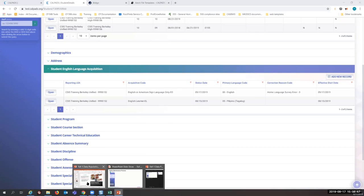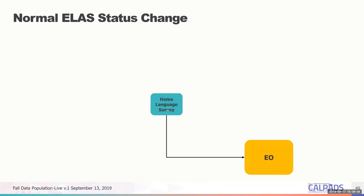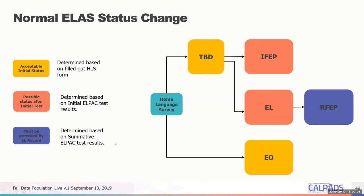So let's go back to the SIGA file and let's discuss why, okay? Then we click on the details because this is the normal home language survey and ELA status flow. So you have here your home language survey. The student then gets TBD or EO. And then based on the scores, the student could be an IFEP or an EL. If the student is EL, then the student can qualify later in the year to take the summative testing. Once the student takes the summative testing and comes up as fluent, then you mark the student as RFEP, okay?